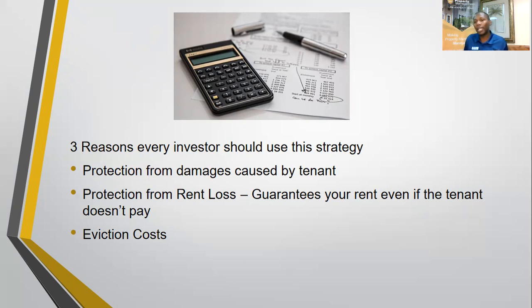And then the next thing is that it covers the eviction costs, right? Who wants to keep a tenant in the property if they're not paying rent, right? The next thing you want to do is evict them, right? So they pay for rent to make sure your rent gets paid, your mortgage gets paid, you get your ROI, right? You get your cash flow. You have a provision that if the tenant caused any damage to the property, you're able to repair that, right? And then on top of that, it gives you funds to evict the tenant if that's the route we end up having to go, right, to get the tenant out of the property. And so when you look at the benefits of having this insurance, there is no reason why any real estate investor would not want to use this strategy.